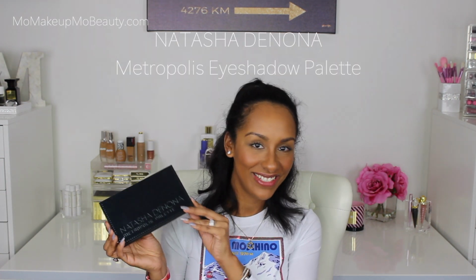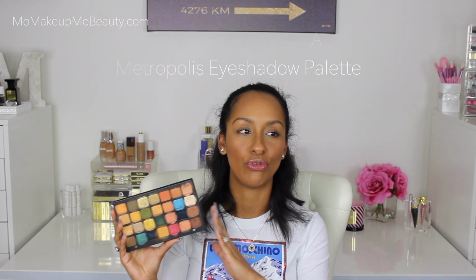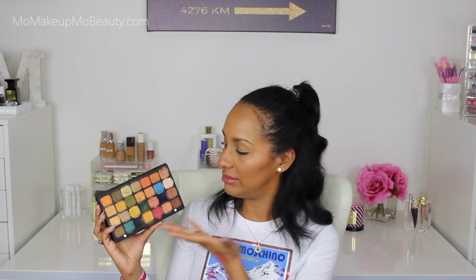It's from Natasha Denona. It's the Metropolis palette. I really love this palette. It's like a grungy glam. It's so beautiful, and I'm sure, as many of you know, her quality is outstanding. And I like the size of this palette. I really do. And it kind of speaks for itself.